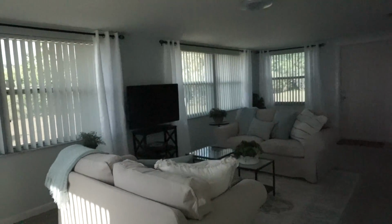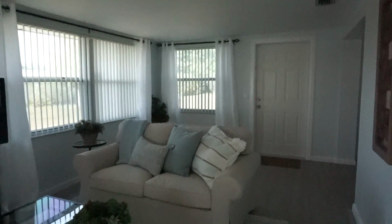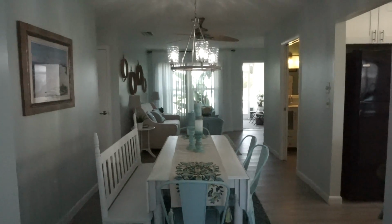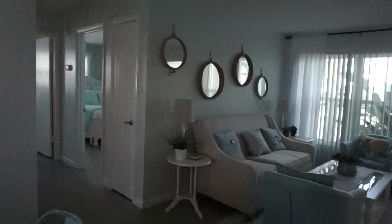This is the family room. Very nice. It's got a really large backyard. It's located in River Isles, which is an over 55 community, golf course community. It's located in Bradenton.